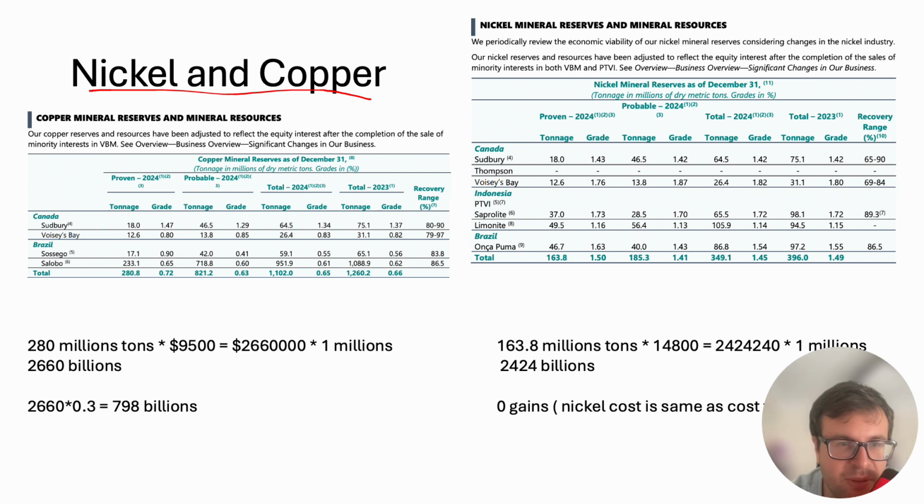So the proven copper is 280 million tons. If I read that correctly, their copper reserve is 200 million tons at 9,500, like basically how much they can make today. That would mean like 2,660 billion of revenues, which sounds ridiculous. I don't understand why it is that high. I don't know if I've made a mistake.